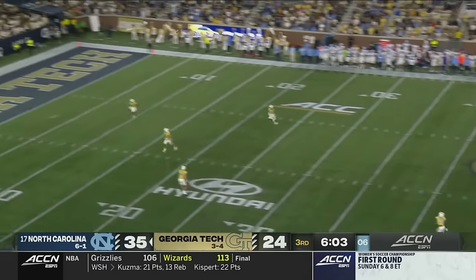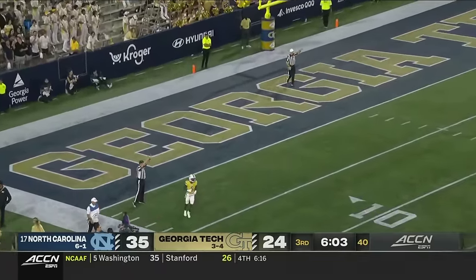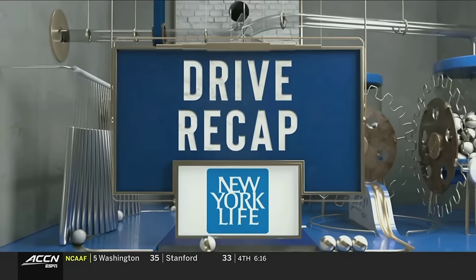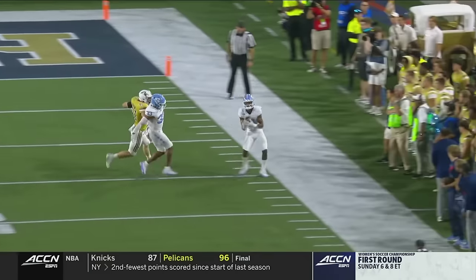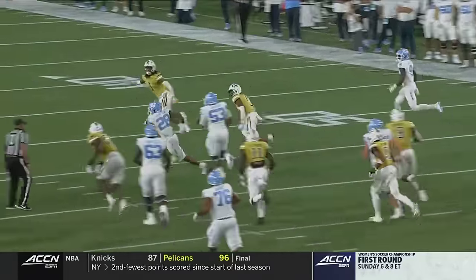Here's the kick, and Leary will watch it go through the end zone. New York Life Drive recap. It was 13 plays for Carolina, a little long by their standard, and it started with an interception. Yeah, and an outstanding interception at that, as Don Chapman is able to get that left foot in.